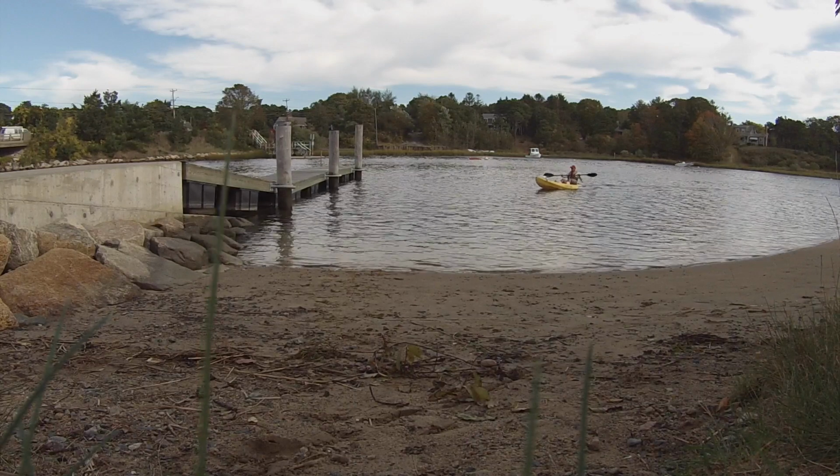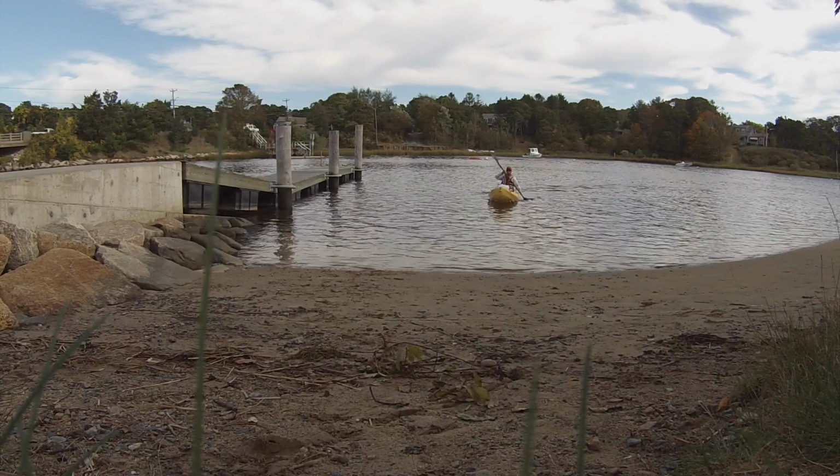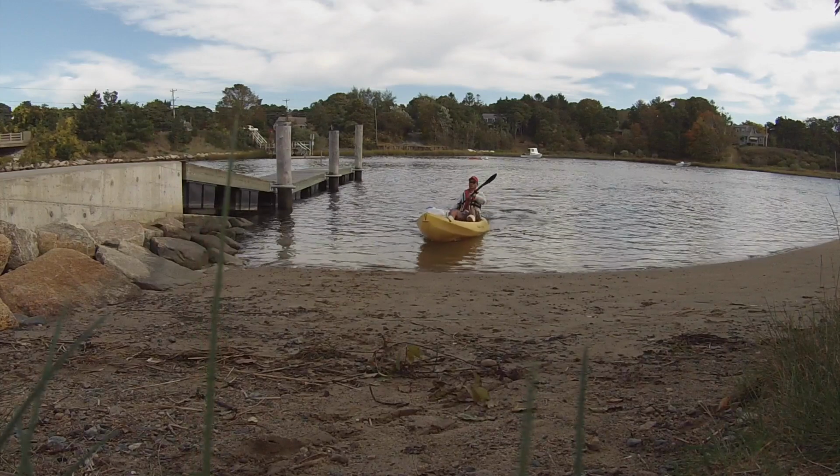Wilbur Park at the foot of High Bank Bridge. This is the end of the line for us, folks. It was a great day paddling. Thanks for coming along for the ride.